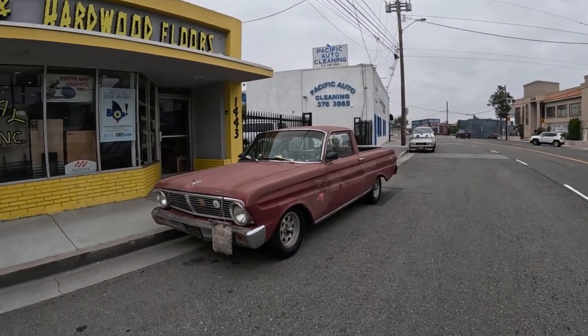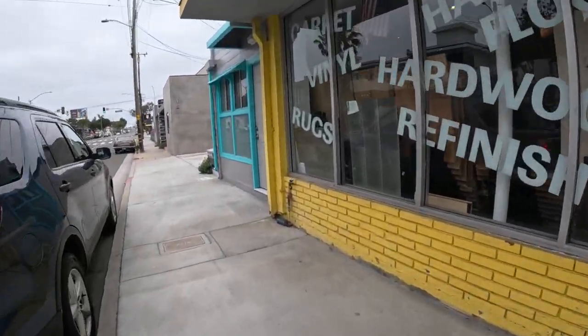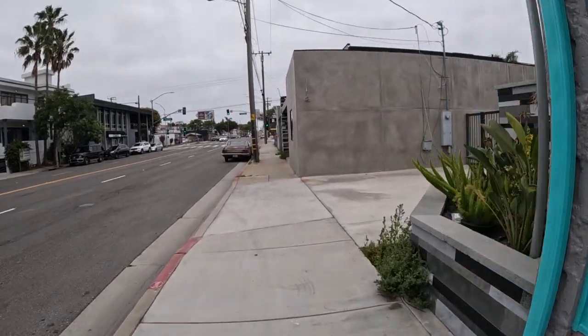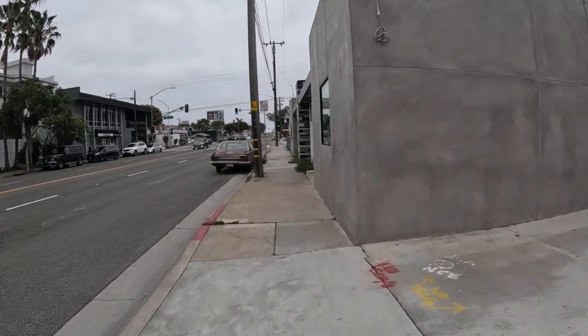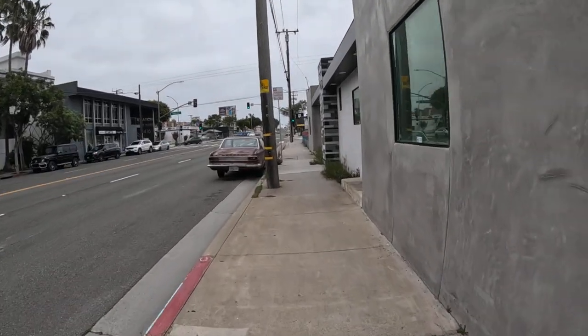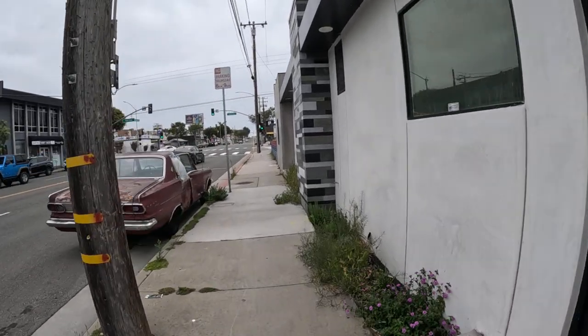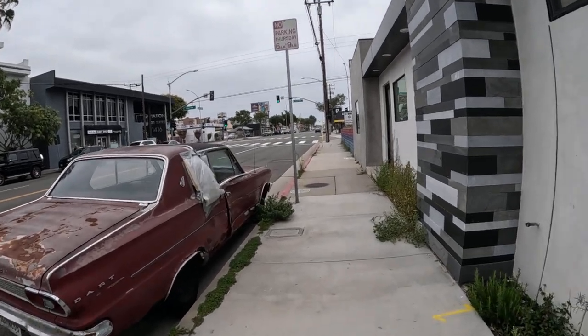Ranchero. Seen better days. 60s. Let's see what this thing is. I don't even know what it is. A Dodge of some sort. I don't know what it is. I don't even know if I've ever even heard of it. Oh, that's a Dodge Dart? Wow. Must be from the 50s or very early 60s.